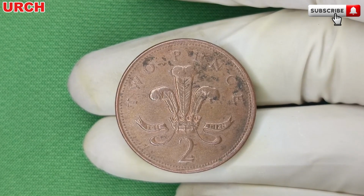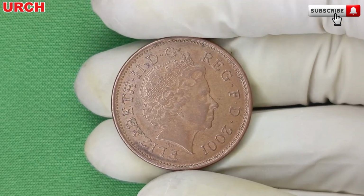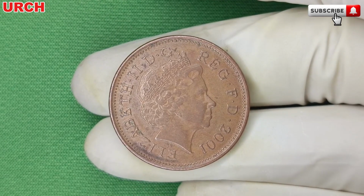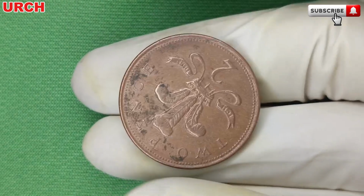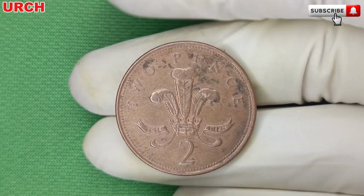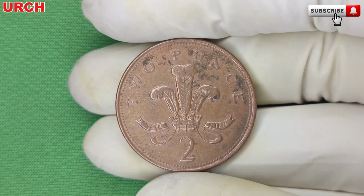Let's begin at the very heart of the story, the United Kingdom at the dawn of the new millennium. The year 2001 was a period of optimism, change, and modernization. Britain had just entered the 21st century, the royal family was evolving, and the world was racing toward digitalization. But amidst all the cultural and political shifts of the time, the Royal Mint continued one of its oldest and most prestigious traditions, producing coins bearing the likeness of Queen Elizabeth II. Among these was the now legendary 2001 2 pence coin.